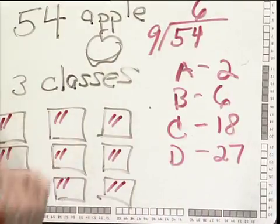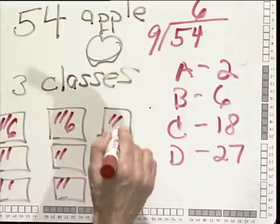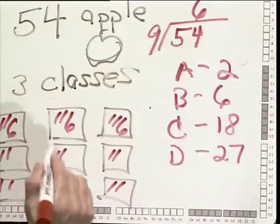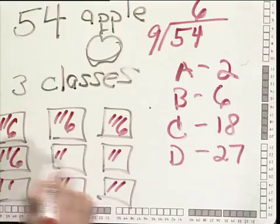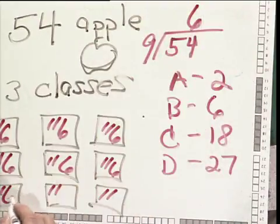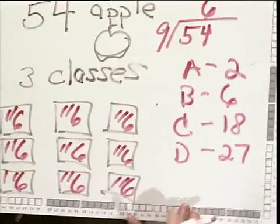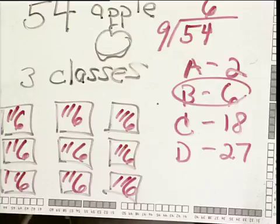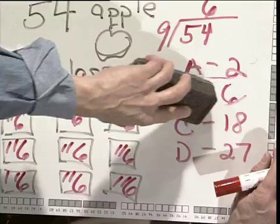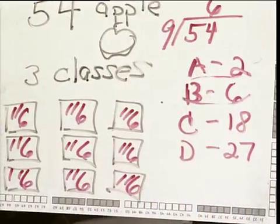So instead of putting single ones, I'm just going to write the number 6. Is that okay? That's fine. So 6 is more efficient than doing little tally marks and putting 6 of them, or putting 5 and crossing 1. But I'm going to just write the number 6, because I now know, based on my division, that I'm going to have 6 apples on each tray. But you didn't ask me how many apples on each tray, because then I would say B, and I'd be wrong. Because what you asked me was, repeat the question, please. How many apples did each class get?